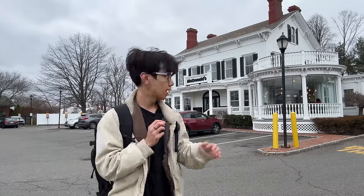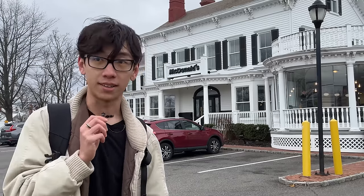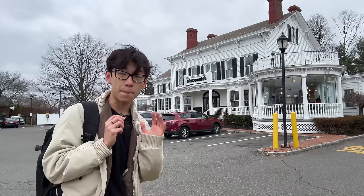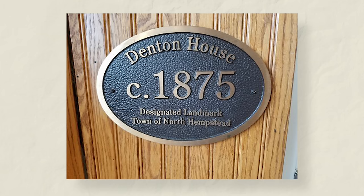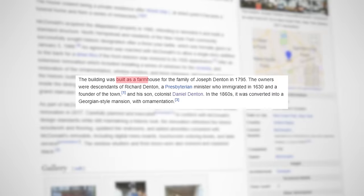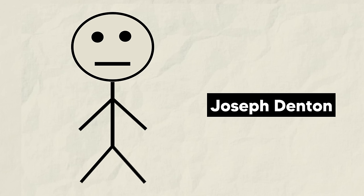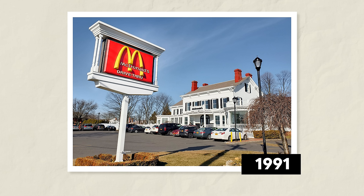So I'm now in Hyde Park, New York at the McMansion. Y'all, this place is dubbed the world's fanciest McDonald's, and with good reason. I mean, look at it. This building is massive and gorgeous. This McDonald's is also known as the Denton House. It dates back to 1795 and was originally a farmhouse for a man named Joseph Denton. I couldn't find a picture of him, my bad. It was then converted into a mansion in the 1860s and finally became a McDonald's in 1991.